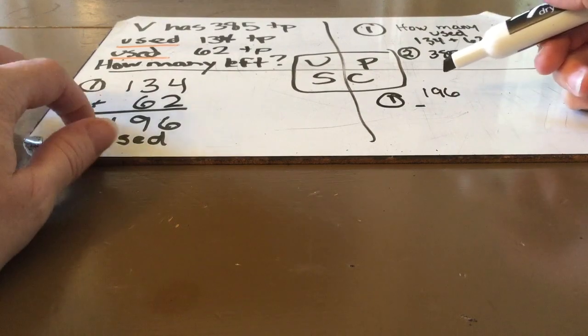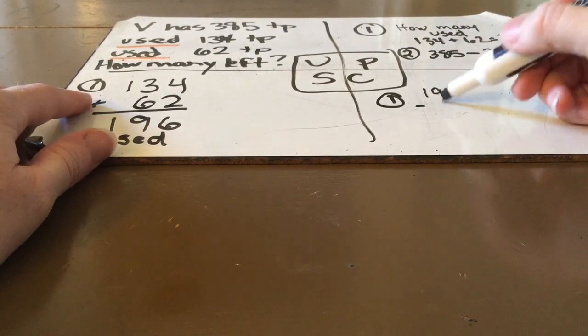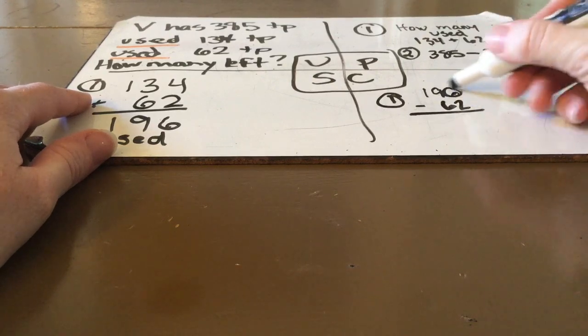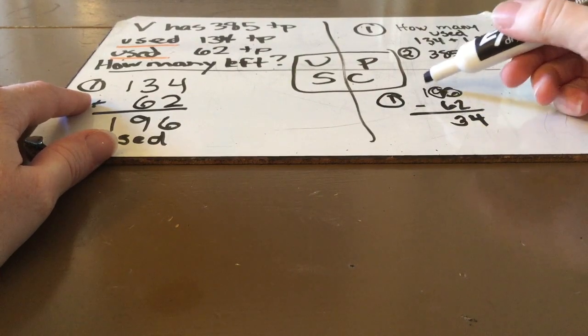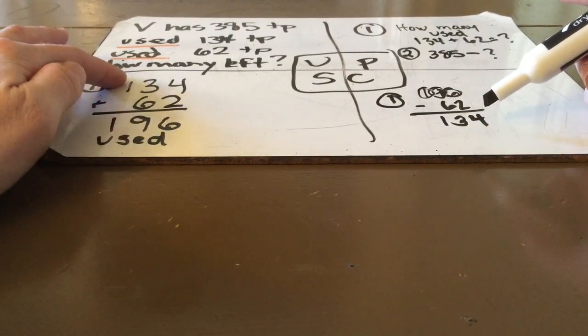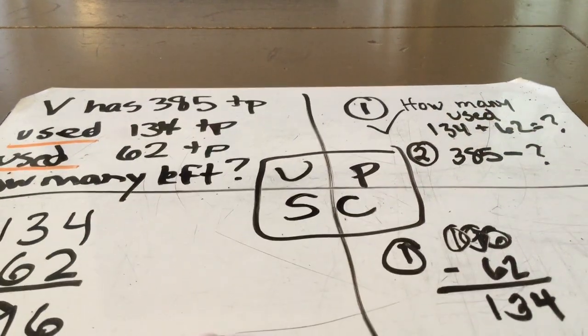So 196, it was addition, so now we're going to do subtraction. Take away 62. 6 take away 2 is more on top, no need to stop. Gives me 4. More on top, no need to stop. 9 take away 6 is 3. More on top, no need to stop, is 1. And that's what I started with, so I'm good to go. So I have done step 1 of my plan.